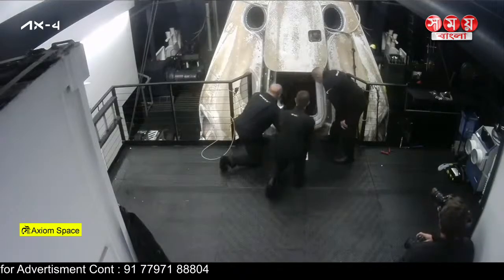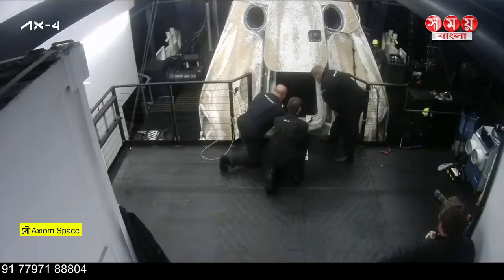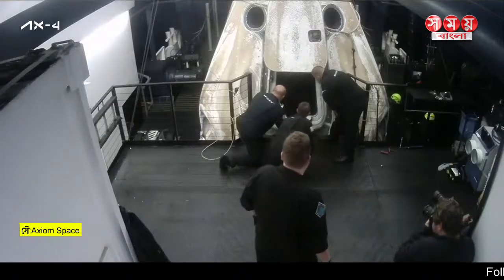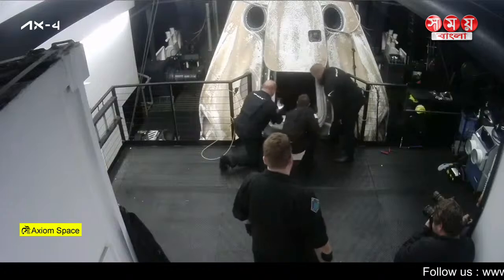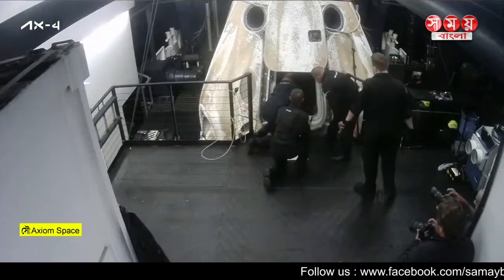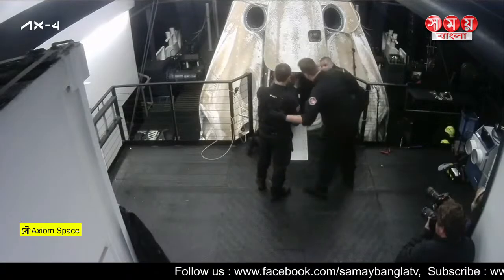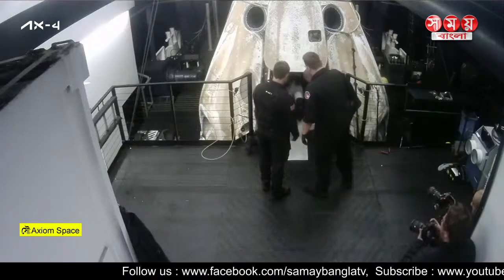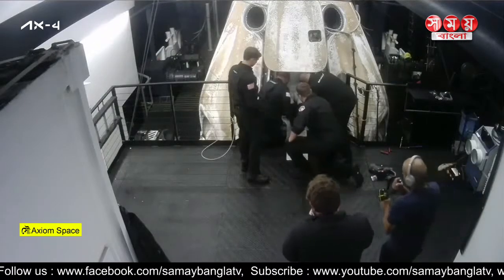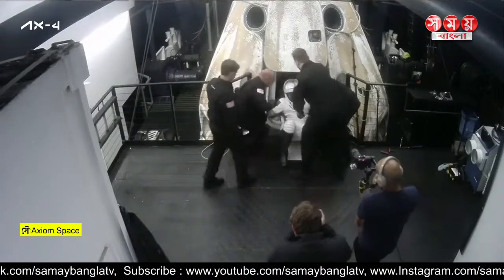Three of four crew members have exited the Dragon spacecraft. We're now just waiting for the final crew member, Tibor, to exit the spacecraft here. And last but not least, mission specialist Tibor Kapu.